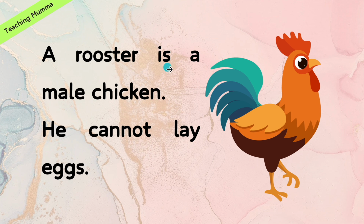A rooster is a male chicken. A rooster is a male chicken. He cannot lay eggs. He cannot lay eggs.